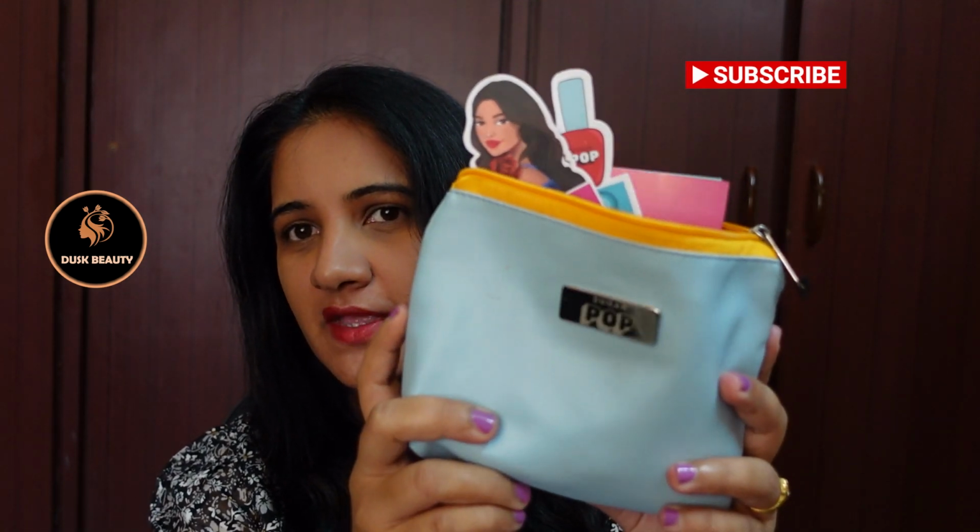There are a lot of offers on the Sugarpop website, and currently there is an offer where if you buy more than 1,999, you get a 10-in-1 makeup kit and also an additional 25% discount. This is the 10-in-1 makeup kit. And also you get an additional 25% off. So altogether, all these products, that is around 30 products, I got it for 1,599, including the discounts and UPI offers which were available on the website.